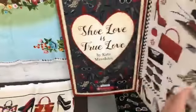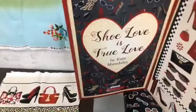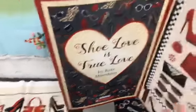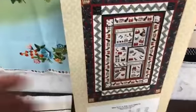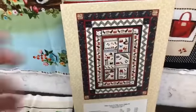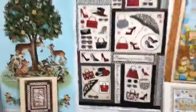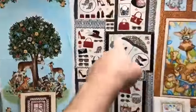All right, next up. So for all you ladies that are into your shoes, or men who are into your shoes too, I don't think this one's for you. Shoe Love is True Love by Kate Maudsley. And again, here is your free project. So I'm gonna move that out of the way so you could see the panel. So let's start with the panel. This is another 24.